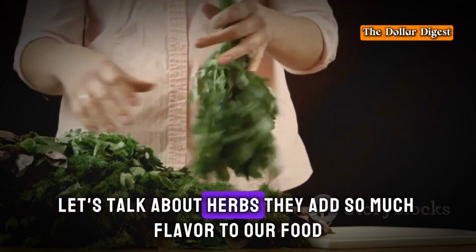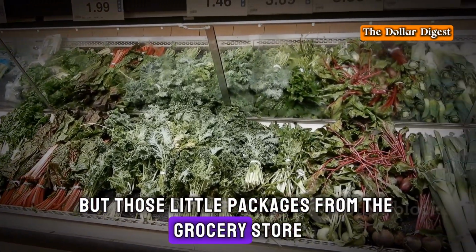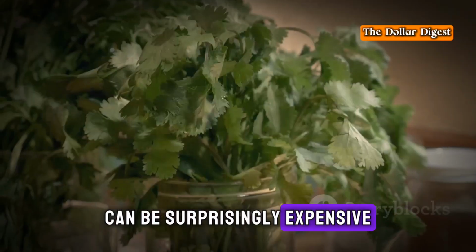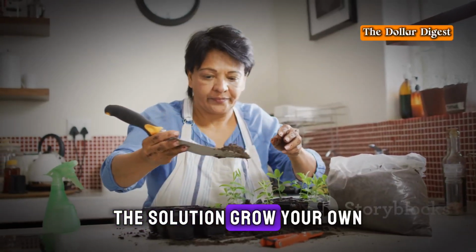Let's talk about herbs. They add so much flavor to our food, but those little packages from the grocery store can be surprisingly expensive. Plus, they often go bad before you can use them all. The solution? Grow your own.